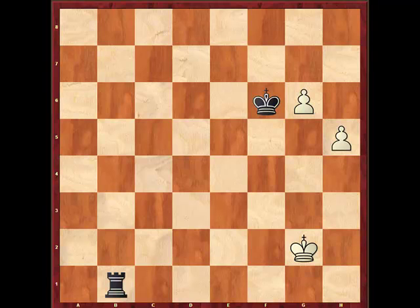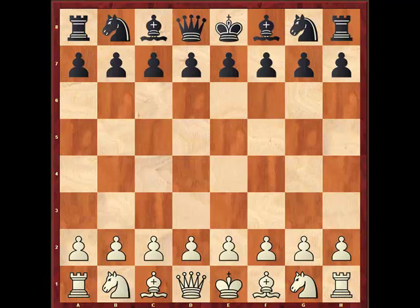That kept him in the lead, and after the results on some of the lower boards, he was actually a point clear at the end of the round.